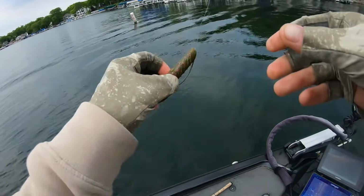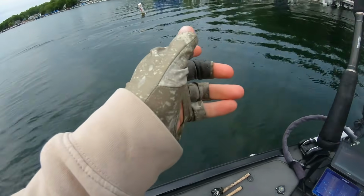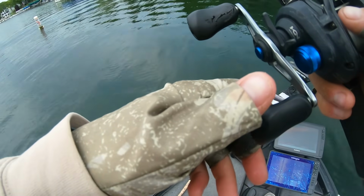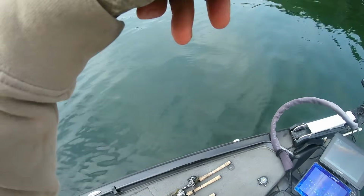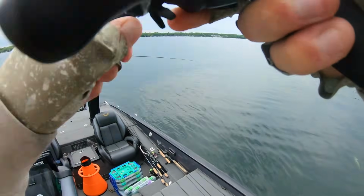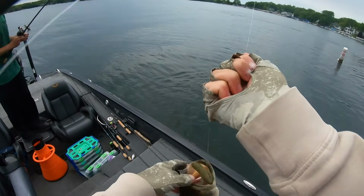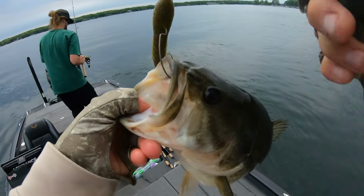Buoys are good. They love buoys, dude. Especially around the spawn. A couple fish on it. They love buoys. It's a good one. Nice one right here. Good old cover scat.